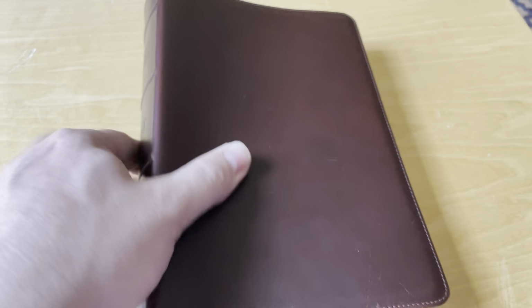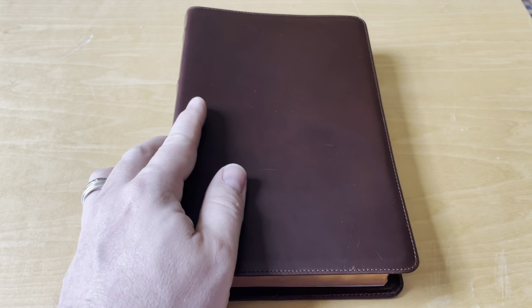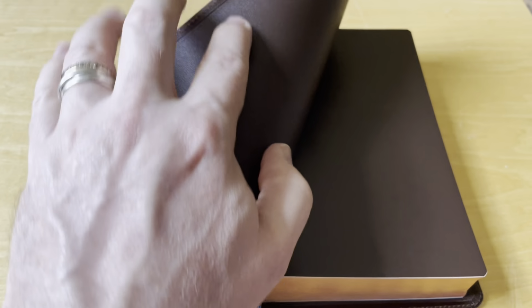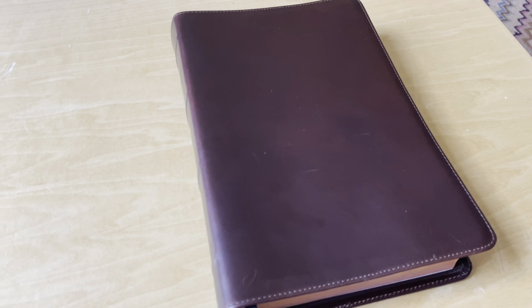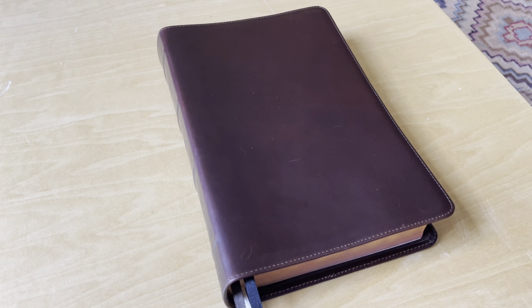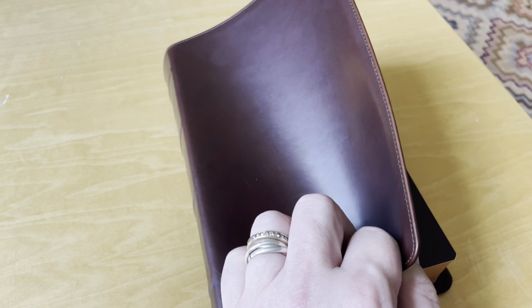Now, early on when the Horween leather Bibles first came out, there were a couple of other reviewers who were doing things where they were crushing the leather covers. They were trying to make them limp and floppy, as if you had to absolutely get the limpest and floppiest cover right out of the box you possibly could. And so they were damaging their covers.